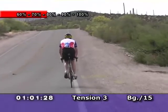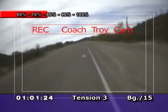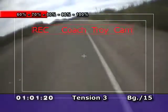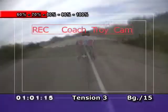And we're going downhill, but I want you to stay in your big chain ring 15 because in general, this first part of the ride, we're climbing. You know, we're going up a slight grade. There are a couple downhills, but we're kind of heading up pretty much the whole way. And again, we have a headwind out here today.